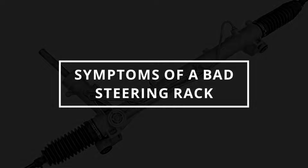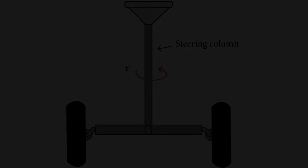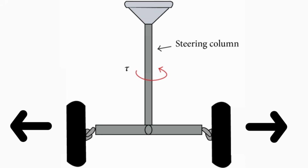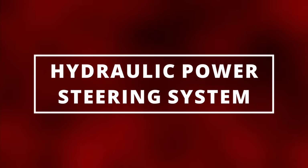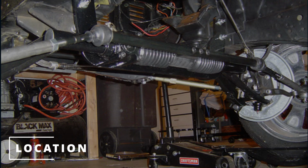Easy Autofix here, and today we're gonna learn symptoms of a bad steering rack. The purpose of the steering rack is to convert rotational movement from the steering wheel into side-to-side movement to pivot your wheels left and right. Today we'll be focusing on a hydraulic power steering system. If you have a new car, you might have electric power steering. The location will be in the middle, between the two front tires.